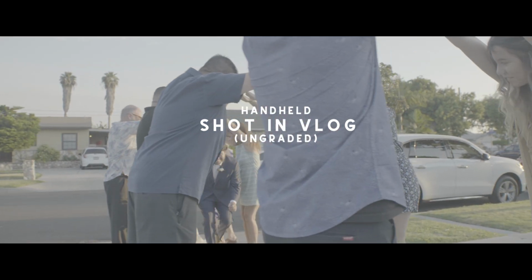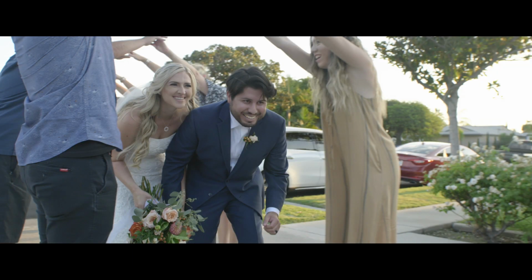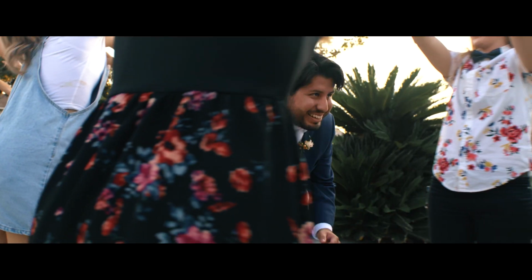I started seeing all their families put their hands up together, and from a distance I saw that the bride and groom were going to run through the middle. I didn't have much time. I told my girl, I'm going to get outside, I'm going to run, and I'm just going to grab the shot. As you're watching, everything was handheld, and the IBIS is a game changer when it comes to weddings.